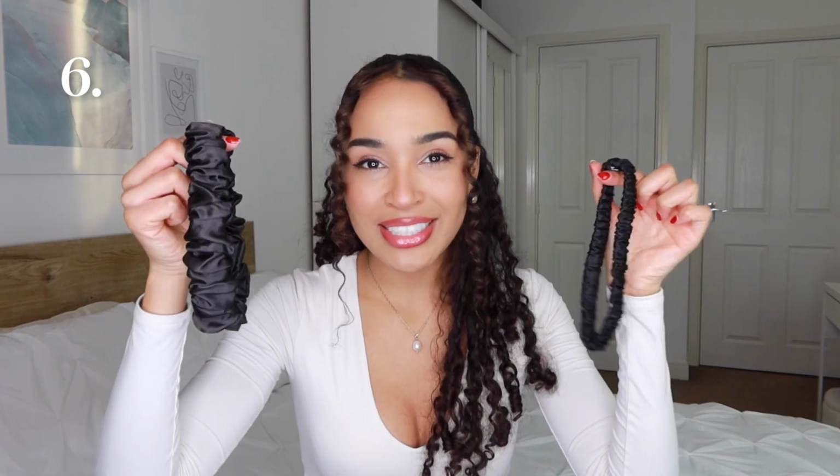These are again made of satin, so they're going to be really gentle on your hair, really soft. They don't leave kinks, they don't cause breakage. These are honestly just my favorite little things. I'm going to leave them linked down below. They are available at headchiehair.co.uk.